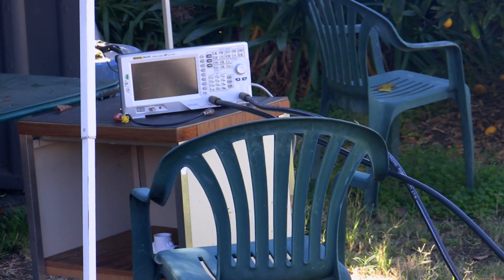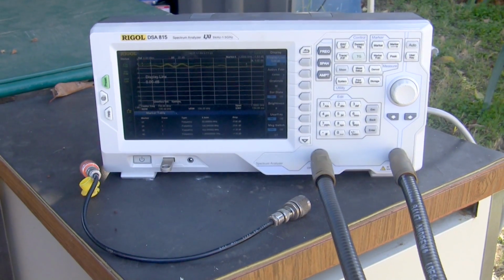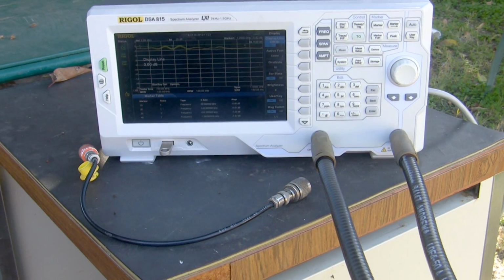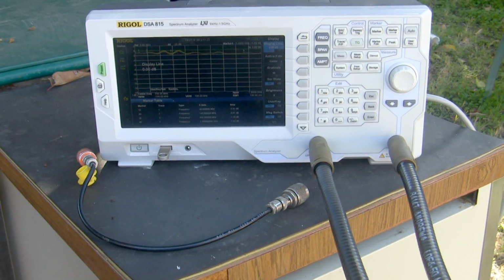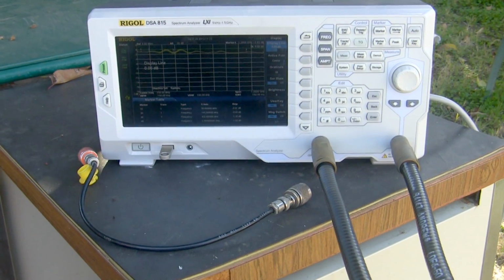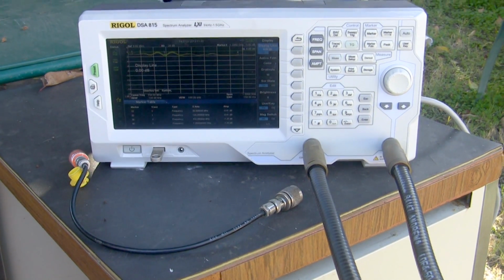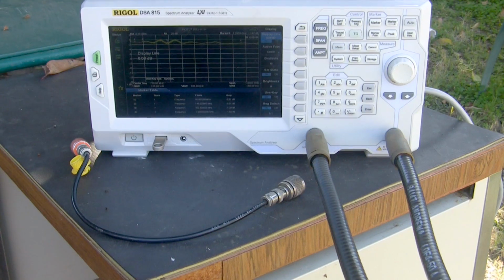And as you can see, the screen is fairly visible outside. The device has a non-glare screen. And I've set it up with the cable you see in the front here, the short cable, to zero it out and put it on 2 dB per division.